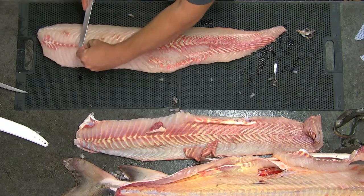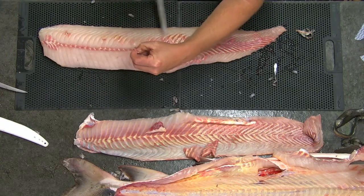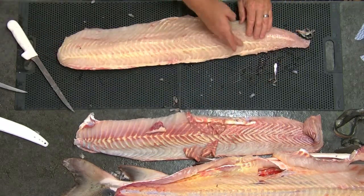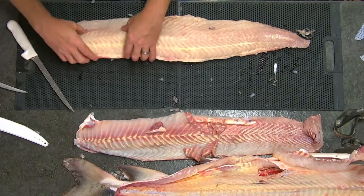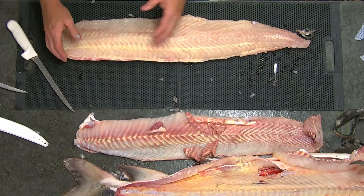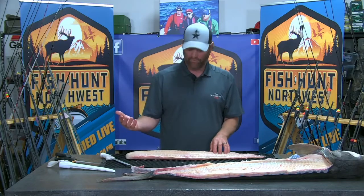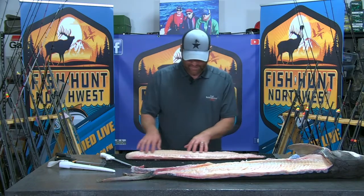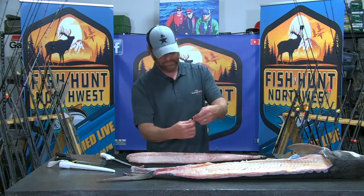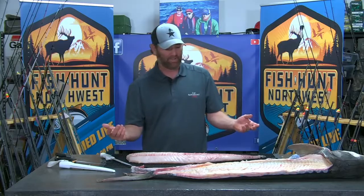But I mean, you really want to get this fillet down as close as you can to being a pure white piece of fish. Minus, you'll see this marbling in the meat. As the fish get bigger and bigger, I've seen this be a bright pink, I've seen it be a neon orange, I've seen it be a yellow. The color of that fat that goes into the meat can change with each individual fish. But I don't think that negatively affects the flavor too much, but this stuff right here, you work to get most of that off, but that's basically the process of cleaning sturgeon.